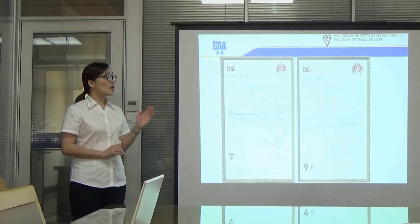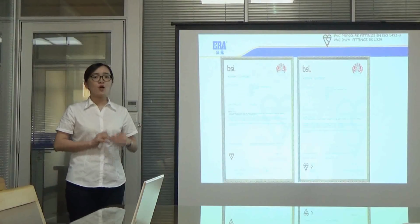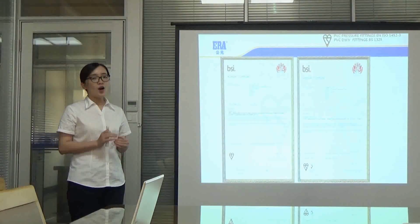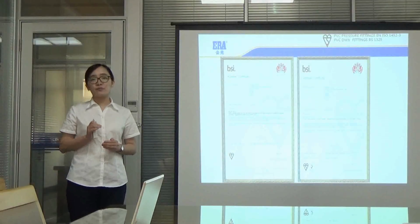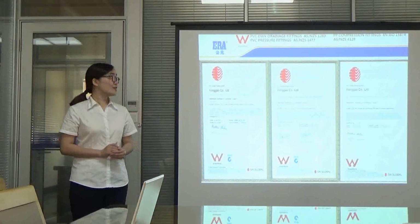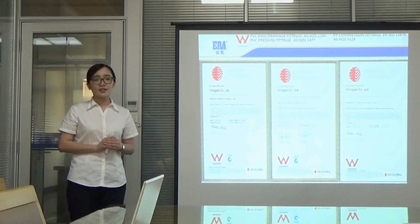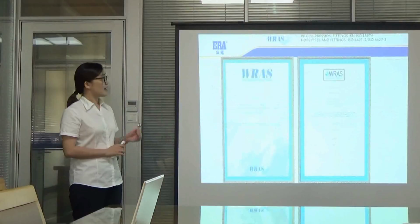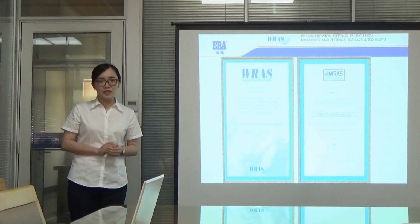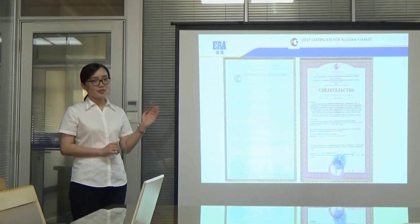This is a British certificate, which is very important for some Middle East countries such as Oman, UAE, and also Qatar, and it can help us to get better access to very big projects. And also, this is the WaterMark certificate for PP compression fittings and for some PVC Australian standard fittings. And also this one, this is RAS. We got it for PP compression fittings and HDPE pipes and fittings. And this is our gold certificate for the Russian market.